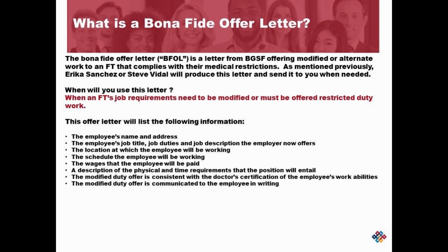Much like a regular offer letter, the bona fide offer letter will include the employee's name and address, job title, and job duties that feature the restrictions that the employee must observe. It will also include the location of the job, the schedule that the employee will be working, and the wages that the employee will be paid. It will provide a position description of physical restrictions and time requirement restrictions, if any, that the position will entail while the injured worker is on modified duty.